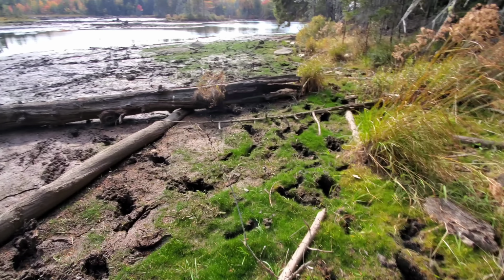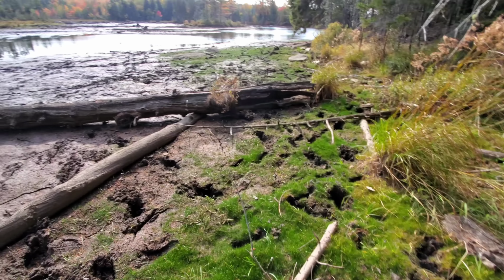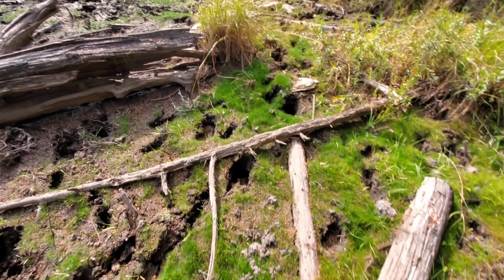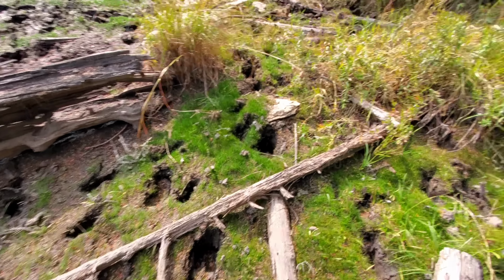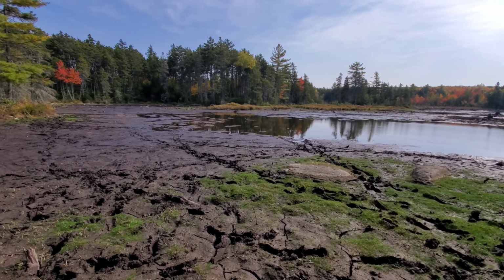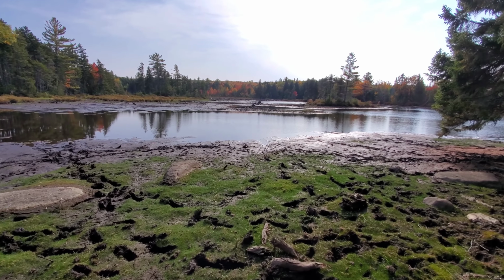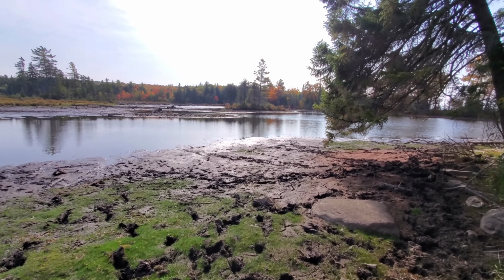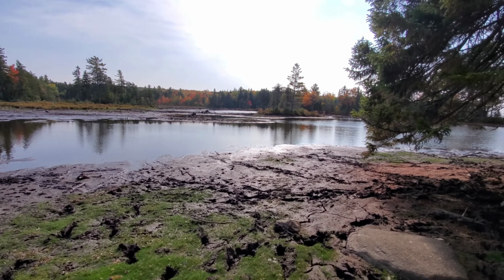Right here, we're walking through a bog, absolutely covered in moose tracks. None of this is human tracks. Ordinarily, I'd be walking in deep water here, maybe 2 feet. We used to go kayaking in here. It's not really possible now because you have all these mud bars. You can see this is a heavily used moose track.